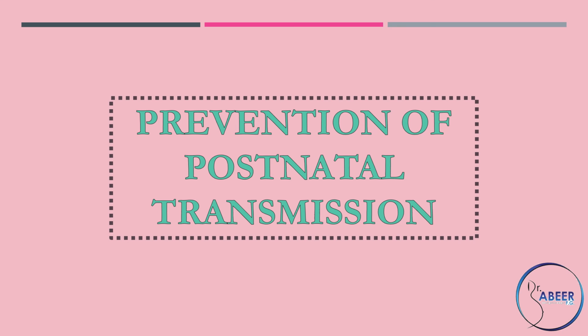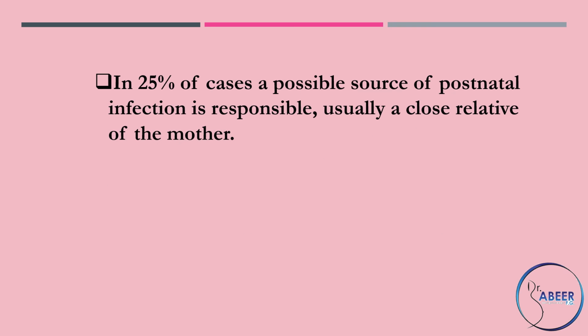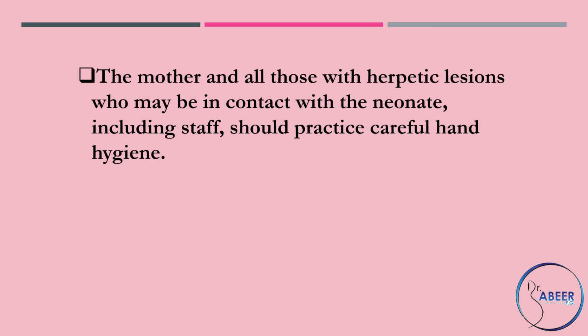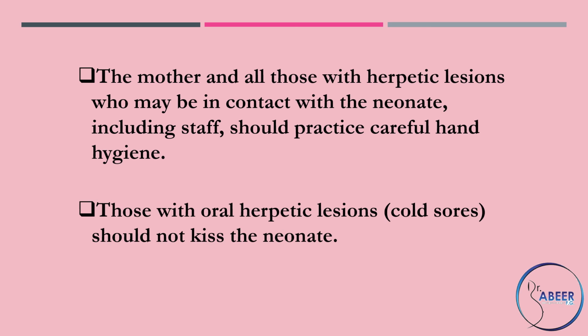Prevention of postnatal transmission. In 25% of cases, a possible source of postnatal infection is responsible, usually a close relative of the mother. Efforts to prevent postnatal transmission of HSV are therefore important, and advice should be given to the mother regarding this. The mother and all those with herpetic lesions who may be in contact with the neonate, including staff, should practice careful hand hygiene. Those with oral herpetic lesions or cold sores should not kiss the neonate.